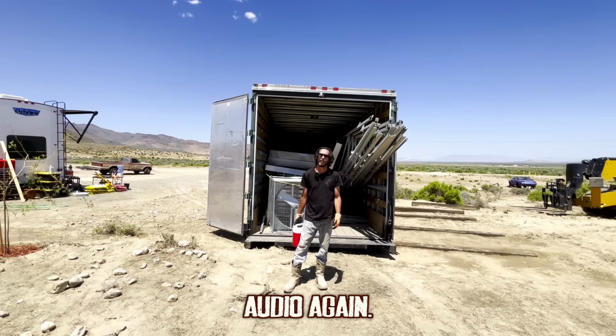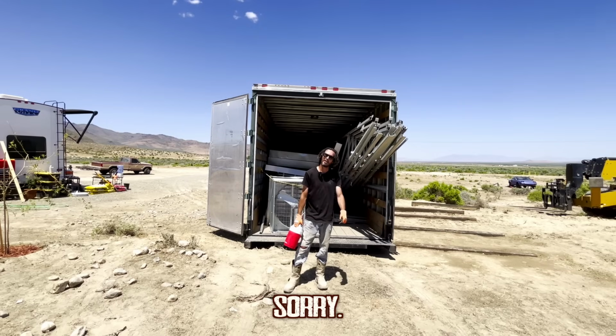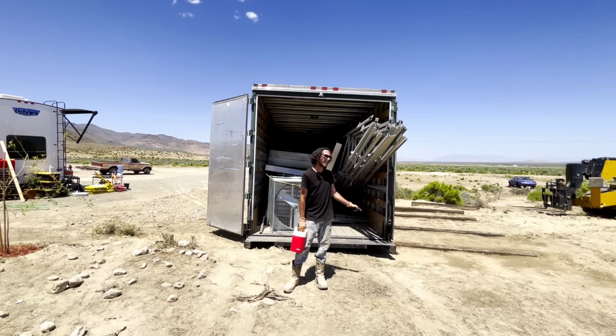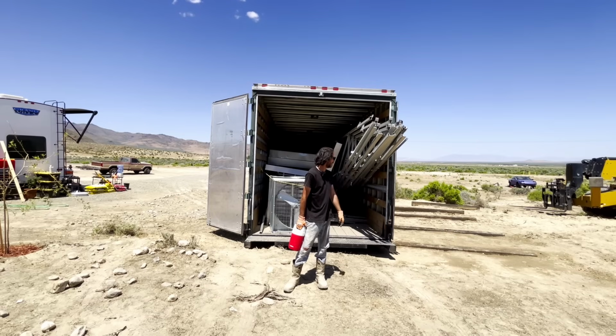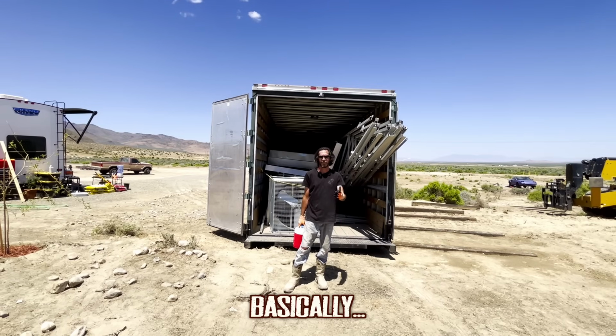So, the trailer's been delivered. It is set down on the property now. It is not in place though. It needs to come over another 8 feet on this side and probably another 15 feet on the other side in order to get onto the railroad ties where it's supposed to rest.